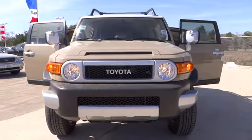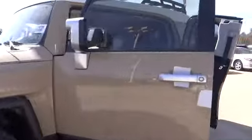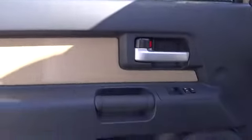The 2013 Toyota FJ Cruiser. It's rugged and sleek and stylish in an unimposing way. Here are some of this vehicle's great options.